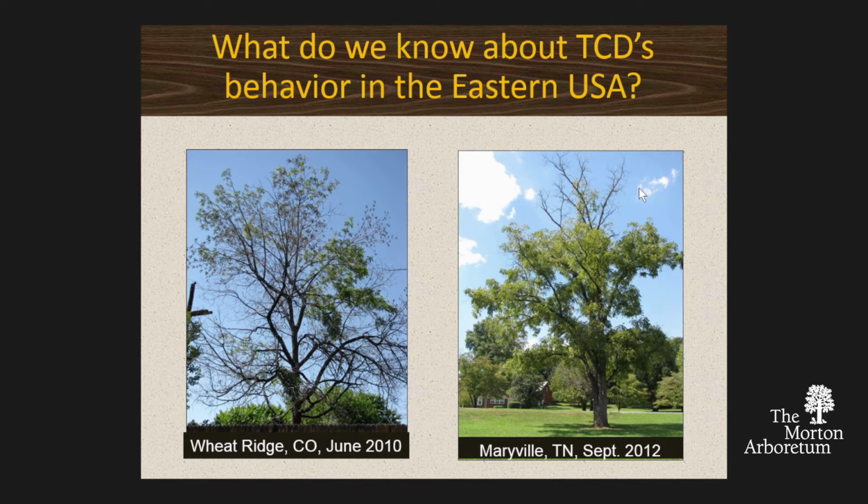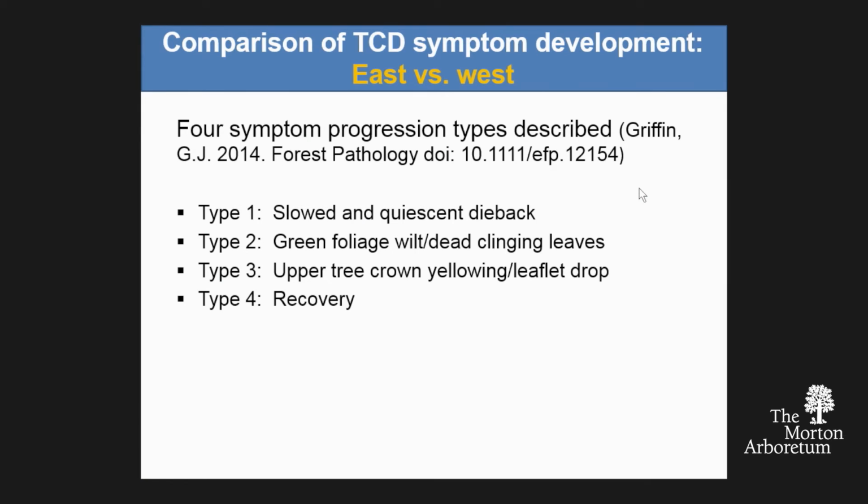A number of other colleagues were saying, well, what's going on in the eastern U.S.? Is it really the same as what's going on in the west? Gary Griffin is a forest pathologist, actually retired, but still active, working at Virginia Tech, and I think it was great. Right away when TCD was detected in Richmond, Virginia, he jumped in and said, well, I'm going to start following the symptom progression in TCD trees in the Richmond, Virginia area and in Knoxville, Tennessee.